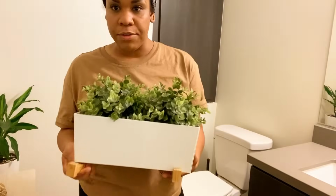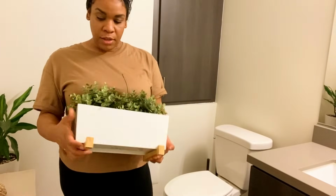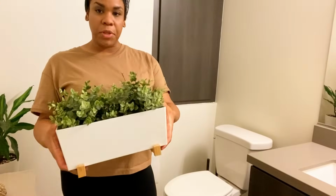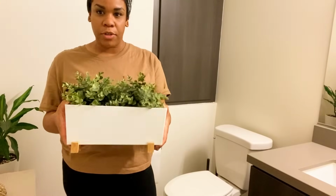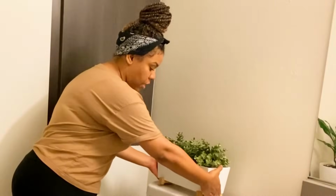On the back of the toilet, I was thinking we can use this, which she had on the sink before. It's another, I think this is from IKEA as well. It's kind of like a plain little planter, so it's not like super, oh my gosh. But I think it will look cute here. It's kind of simple.